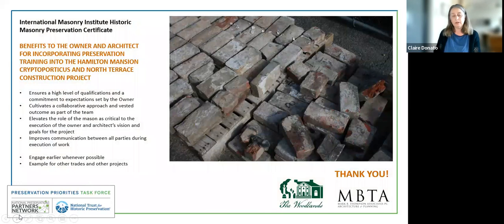For the owner architect team, the pre-project training ensures a high level of qualifications and a commitment to expectations set by the owner. It cultivates a collaborative approach and a vested outcome for the builders as part of the team. It elevates the role of the mason as critical to the execution of the owner and architect's vision and goals for the project. It improves communications between all parties during execution of the work.